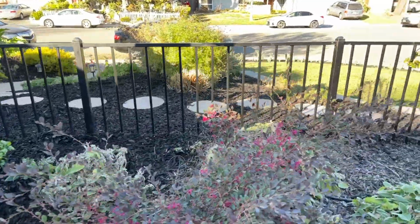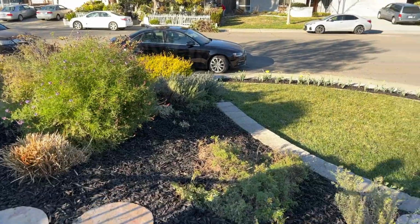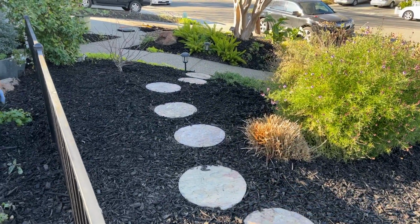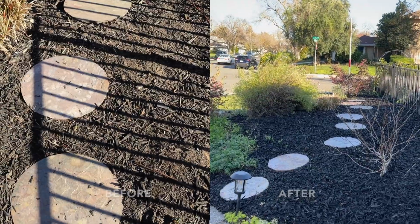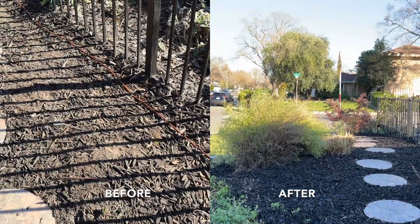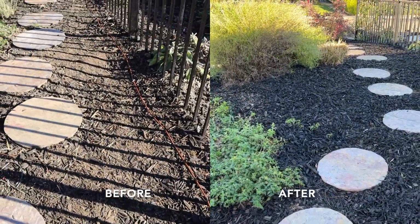But I think the biggest change is the stepping stone pathway. Doesn't that look good? Oh, I'm so excited about it. Let me show you guys from over on the other side. Here it is from the other side. Doesn't that look gorgeous? I think it just gets those stepping stones. It looks like they belong there.